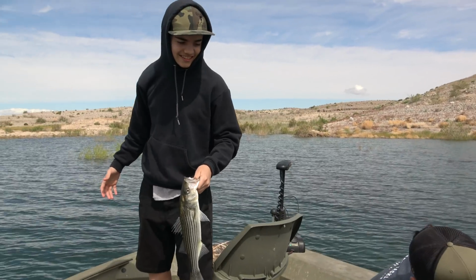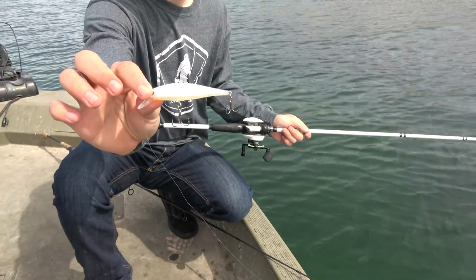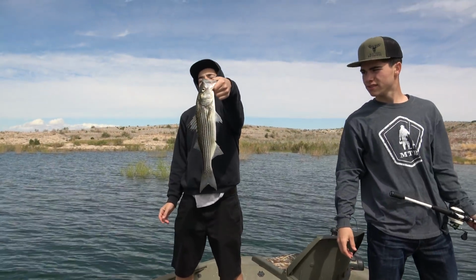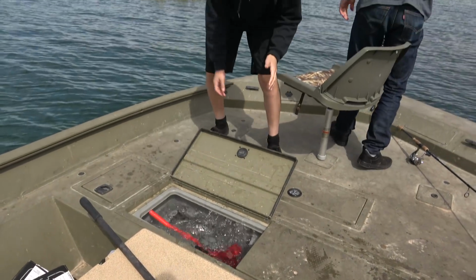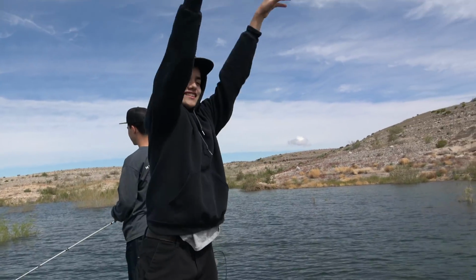Oh, that's what he caught it on. That came in the mystery box this month. That's pretty cool. Nice little jerk bait. It looked nice. Has a nice color. Looks like a shad. Yeah. I'm gonna put him in the live well. He's angry. Beautiful. Good job, good job, good job.